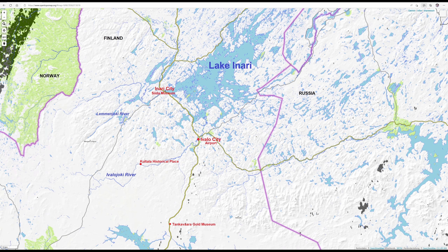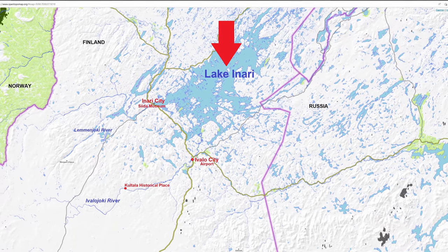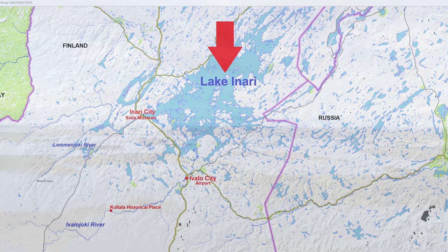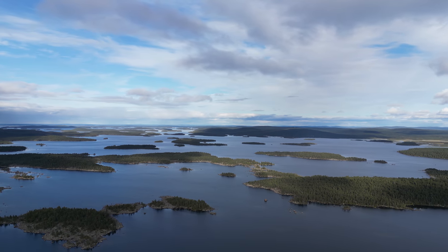Let's have a look at the map of Northern Finland. Northern Finland is an area in between Norway and Russia. The huge Lake Inari dominates this area. Lake Inari is the third largest lake in Finland and is segmented by hundreds of islands.